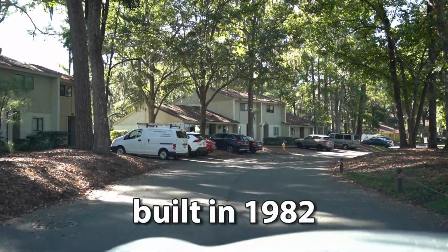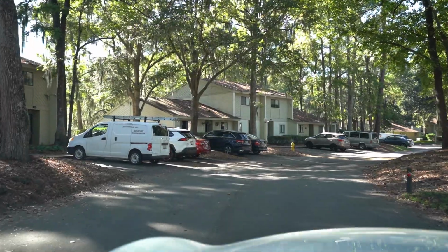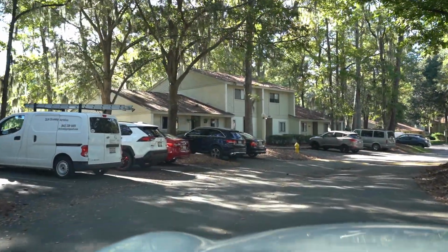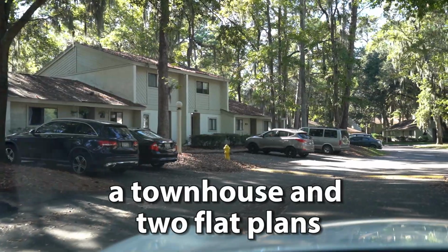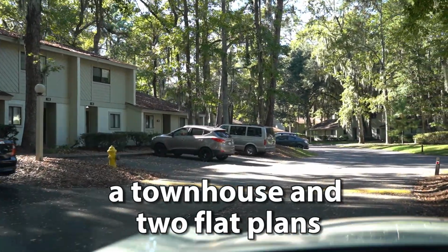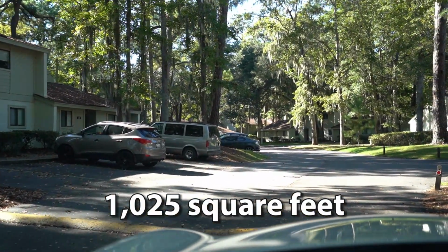These Woodlake Villas were built back in 1982. There's 224 of them in total. They come in 3 different floor plans. There's a townhouse floor plan, which is 2 bedrooms, 2.5 bathrooms. There's 2 flat floor plans. They're all about 1,025 square feet.